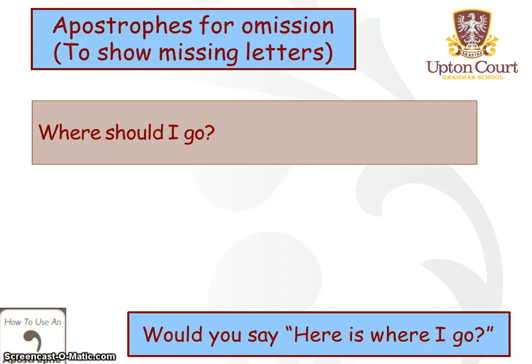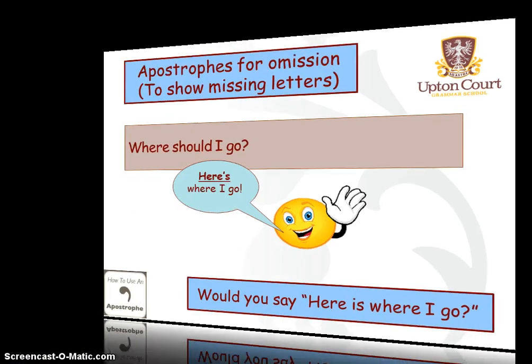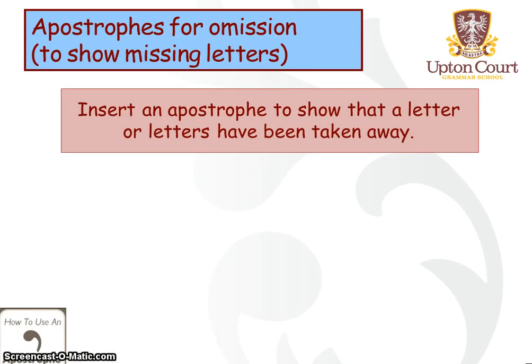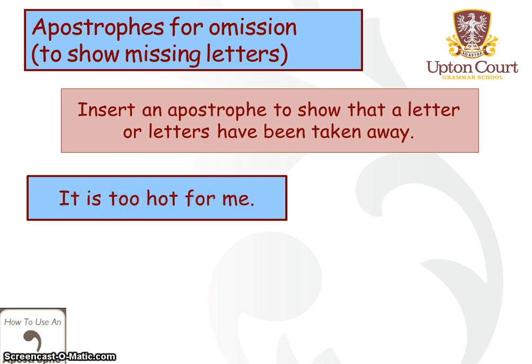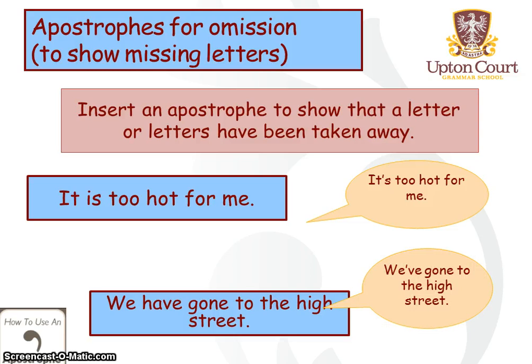Where should I go? You would never say, here is where I go. You would say, here's where I go. So the apostrophe in this case is standing in for the I. So you insert an apostrophe to show that a letter or letters have been taken away. So instead of it is too hot for me and we have gone to the high street, you would have it's, with the apostrophe S, too hot for me, and we've gone to the high street, with the apostrophe replacing the H and A of have.